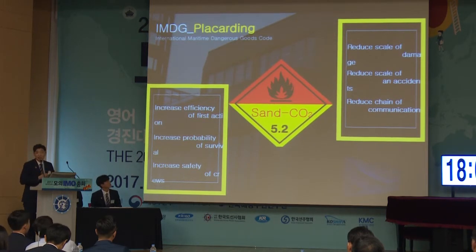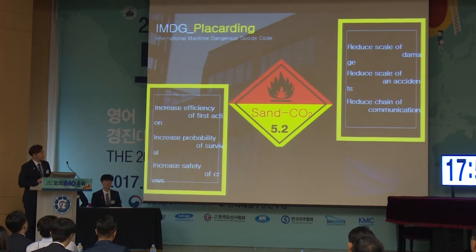communication. As I mentioned in the front, the fire is extinguished by who? Coast Guards. And we can reduce the scale of accidents and also reduce the damage, which is all related to the cost.